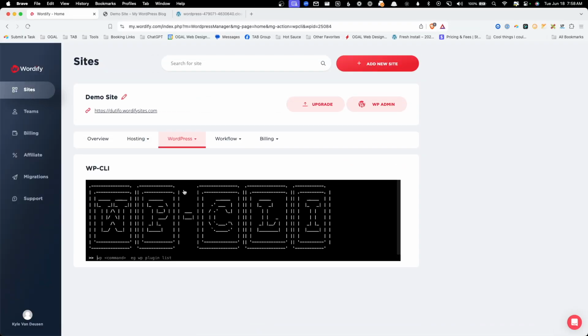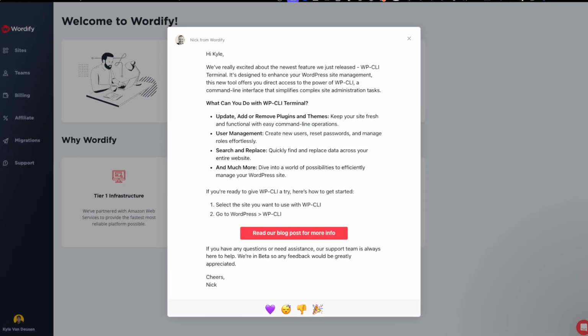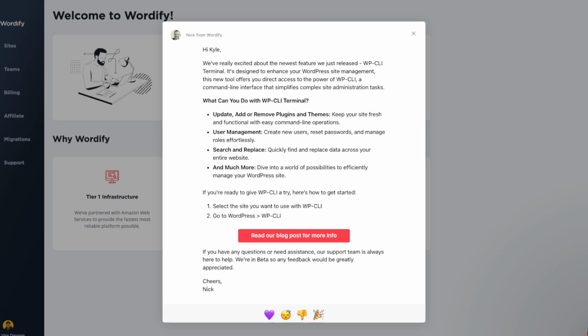Next, we have the option for the WP CLI. I don't know the first thing about this, so I won't be demonstrating any of that, but if this is your jam, it's right here inside the dashboard. I did get a pop-up notice about this as soon as I signed in. I think this is one of their newest features and something they're proud of adding.